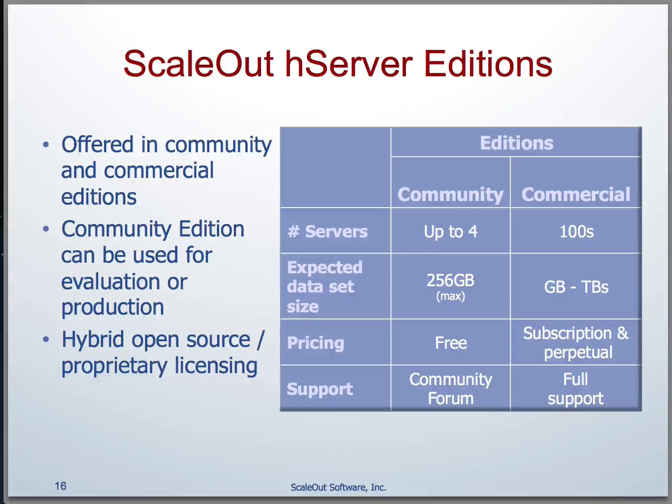And let me add to that, when you download ScaleOut hServer or any of the ScaleOut products, installation typically on one server is under one half an hour. So the first time it might take you half an hour to sort it out, but after that, typically our customers install on a new server within a few minutes. It's simply a matter of unpacking an RPM or running a Windows installer, and then the product self-aggregates, so it self-deploys, which makes it very simple.